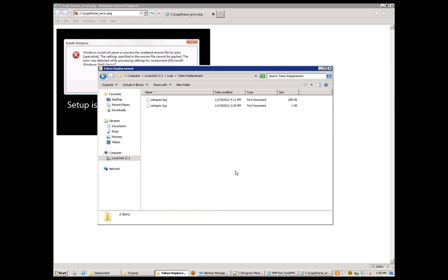If you have this same error, but the component is Microsoft Windows deployment, that's the component that DX is adding the driver install to, and any app installs that you've added in DX. So if you're seeing that, usually what's happened is that your app command is wrong, or that it wasn't able to access the tools folder and it didn't copy to the client.